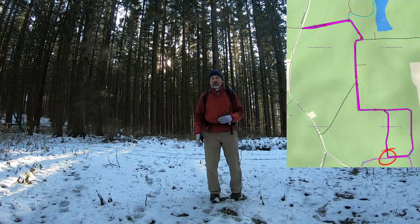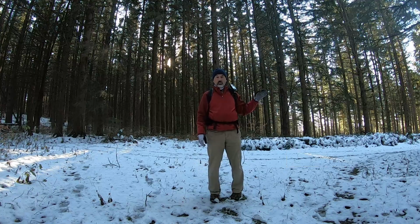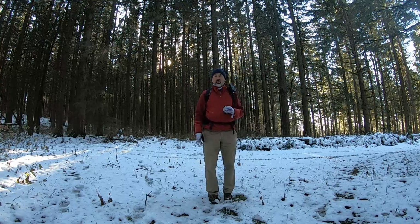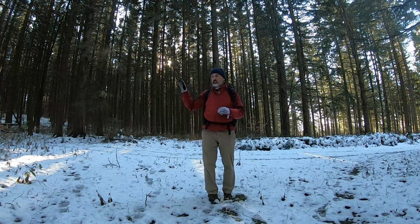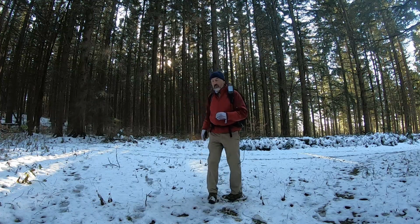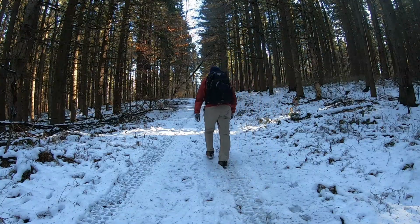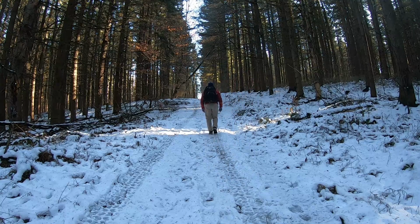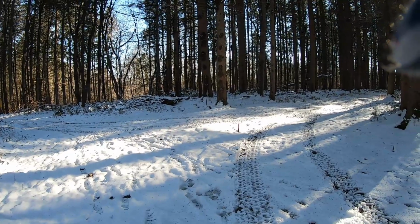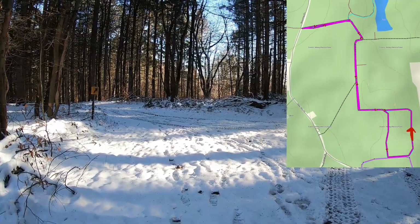We're at an intersection here. If we go right, that'll take us down to the end of Maple Ridge Road. There's a gate down there and a parking area. It turns into Edwards Road, but we're going to go left. We're going to go up the hill and then move up more onto the top of Truxton Hill. So we're at an intersection here, and we're going to take a left, and it's going to take us down a snowmobile trail that way.